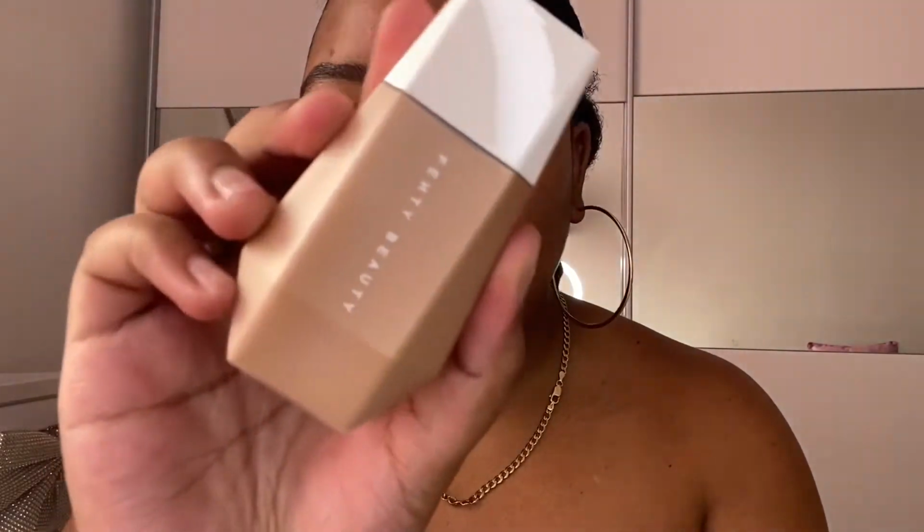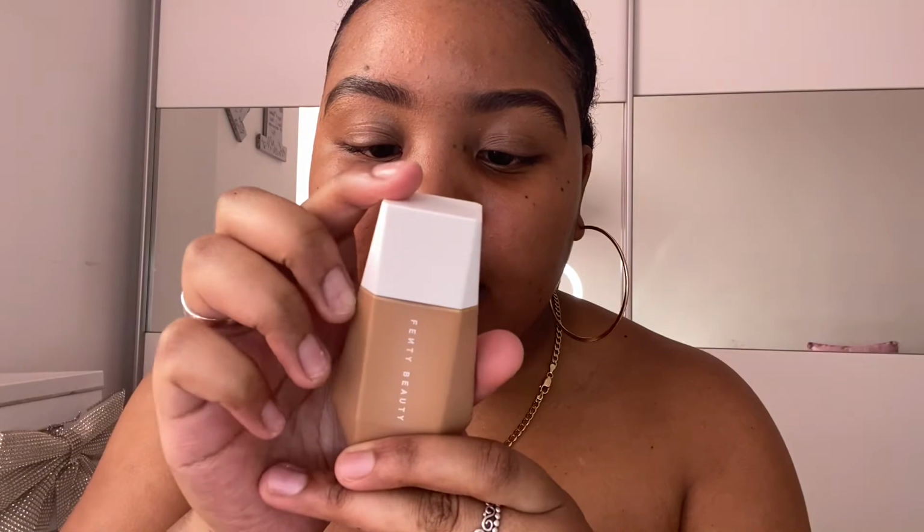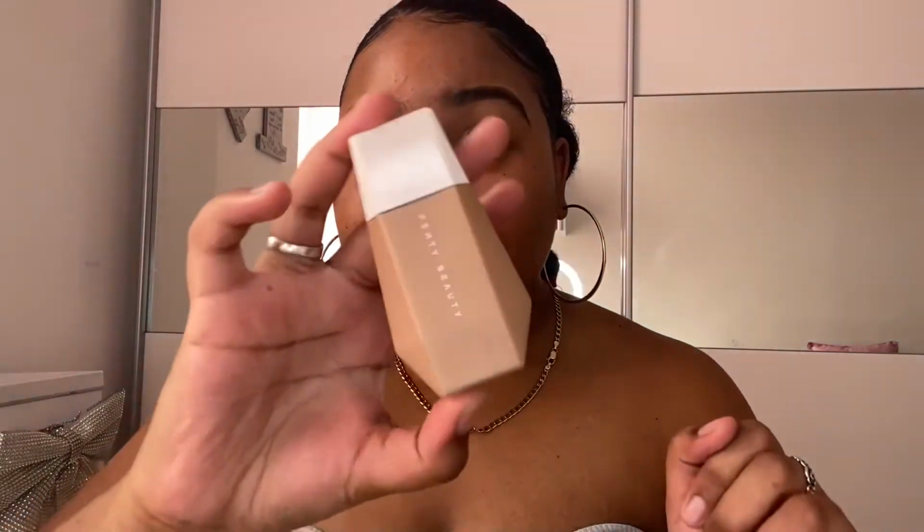This is what the package looks like. It is actually gorge. It is stunning, like OMG. It's like plastic and it says it has 1.08 fluid ounce. And I just love this, Fenty with their packaging always. I'm just gonna squeeze a bit on the back of my hand.